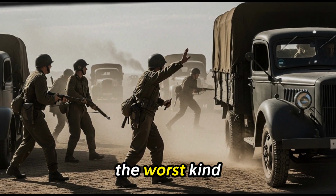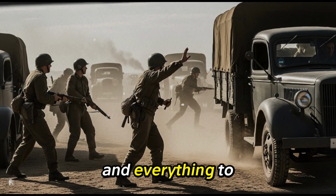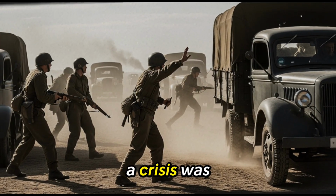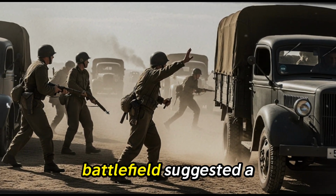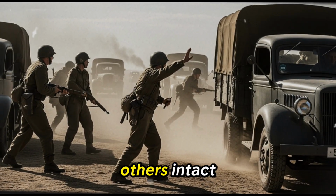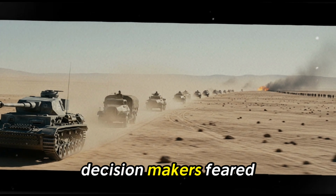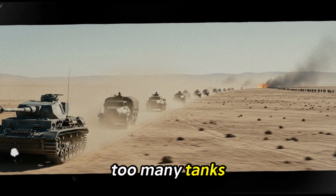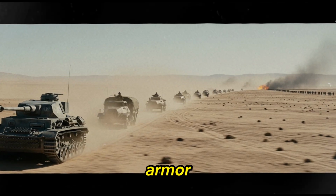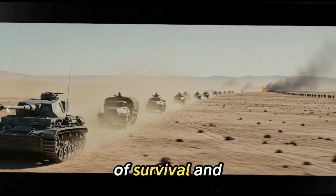And now came the worst kind of battlefield dilemma, one that has nothing to do with courage and everything to do with control. Because inside the British command, a crisis was forming. Reports from the battlefield suggested a grinding stalemate. Some units mauled, others intact, some advancing, others retreating. Decision-makers feared they were losing too many tanks too fast. They had begun an operation meant to destroy Axis armor and relieve Tobruk, but the desert had turned it into a test of survival and judgment.